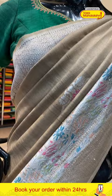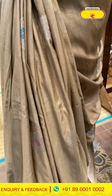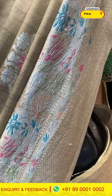So now moving on to the second pretty mannequin, and this is in the color beige anamata. So body mottam flower buttis vachesayandi all over the body with beautiful silver zari. Very nice kada, very pretty. And for the border, you've got diamond brocade, floral and leaf jaal with very pretty silver zari for the border.